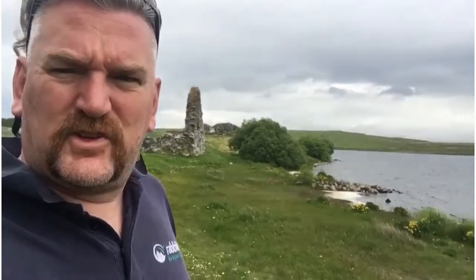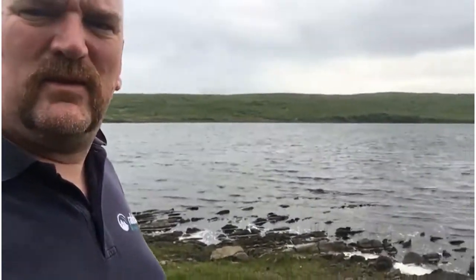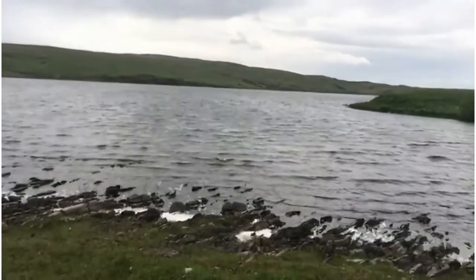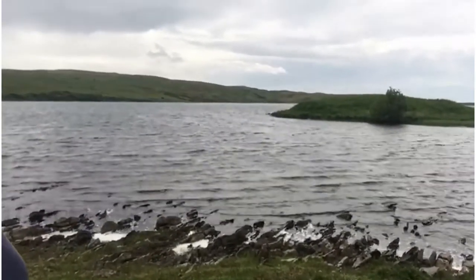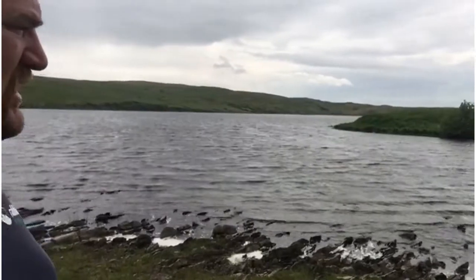So we're right at the edge of the main island, Islay, big island, and out here is the council island. Now, it's not the brightest of days, don't think it's going to get done full justice on the camera, but right here is a truly special spot on Islay. If you're ever on Islay, it's well worth a visit.